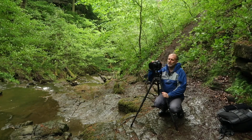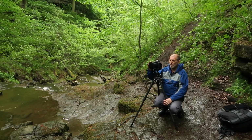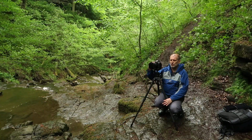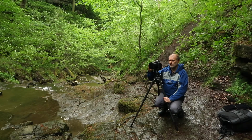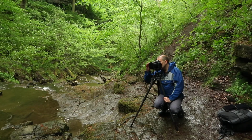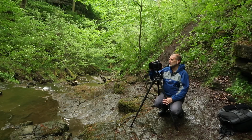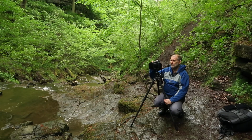Aperture wise, I'm on f11. I've got about 2 stops loss of light with the polarizer, so that's helping to slow the water down just enough to give me that nice softness to it. And that's literally as simple as you can get. Everything's just fallen into place. Not a lot more I can say other than take the shot.